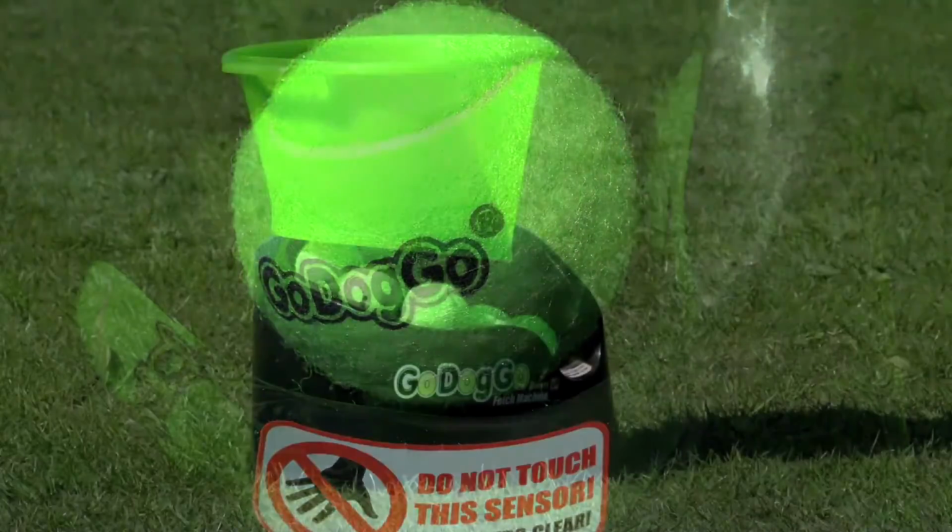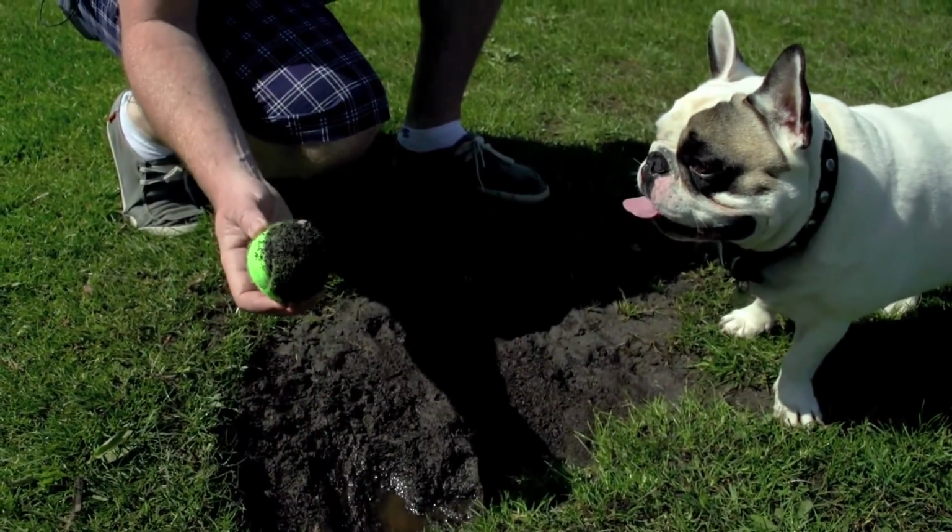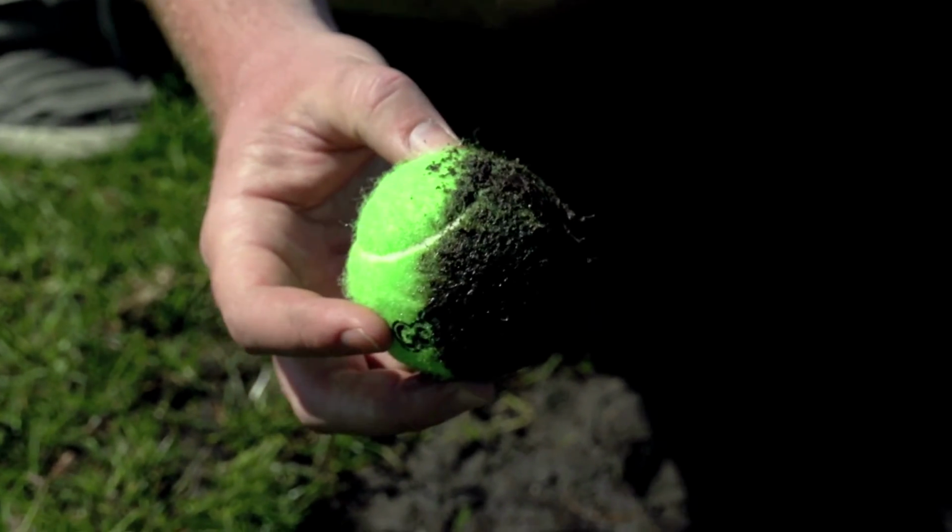There are a couple things to make note of. It definitely eats through batteries, so remember to bring a spare set with you. Also, try to make sure the balls you're using are clean to keep from gumming up the mechanism inside.